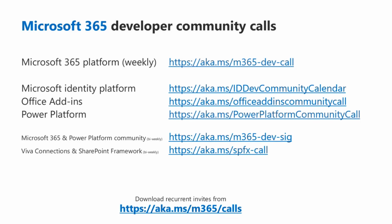We also have the Microsoft Identity Platform, Office add-ins, the monthly Power Platform community call, and then, of course, our two PnP sibling calls. So the Microsoft 365 and Power Platform community is next Thursday, and the one you're on right now, Viva Connections, SharePoint Framework. These are kind of sibling calls that rotate every other Thursday. You can get all of the links for these community calls as well as the invites at aka.ms/M365/calls. And if you can't make them, don't worry, they're recorded like this one is being now, and you'll be able to watch it on demand. So you can binge watch it, in fact, if you wanted. They're a fantastic way to learn more and keep up to date with what's going on in the community.